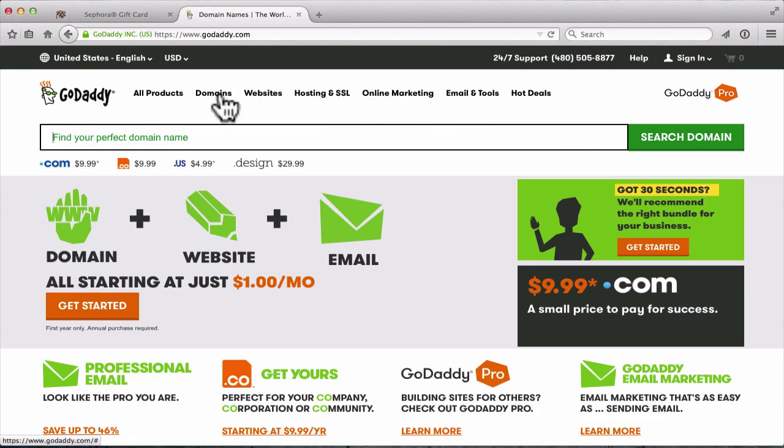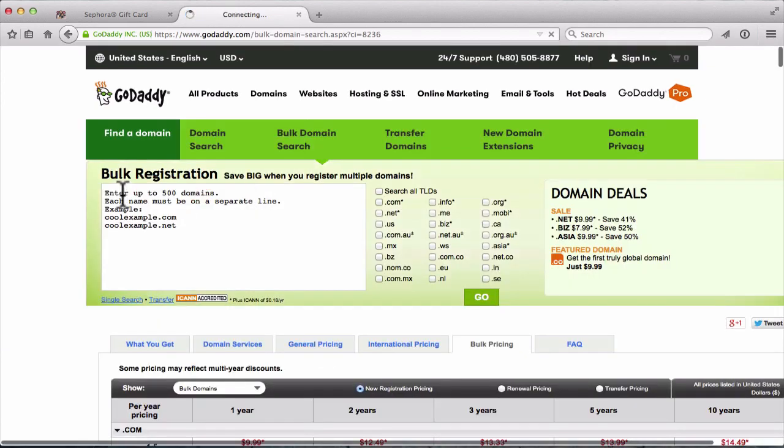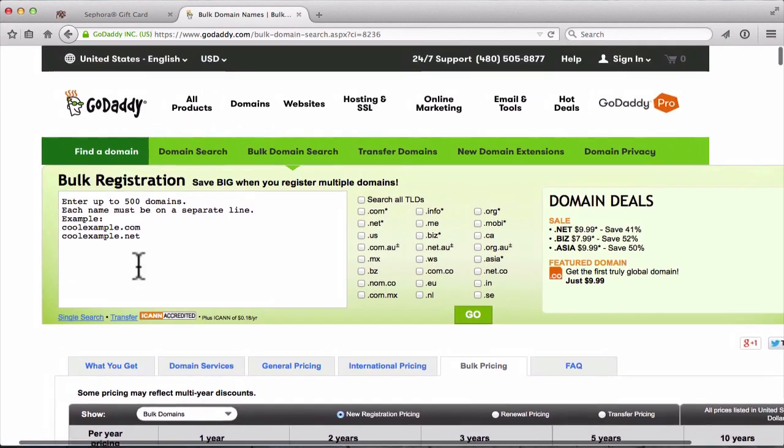Let's go up to where it says domains, click on that, then go down to where it says bulk domain search. Go ahead and click on that. And what you can do is you could basically paste in 500 different domain name ideas at once and check to see which ones are available. So I use this tool all the time. It really comes in handy here.